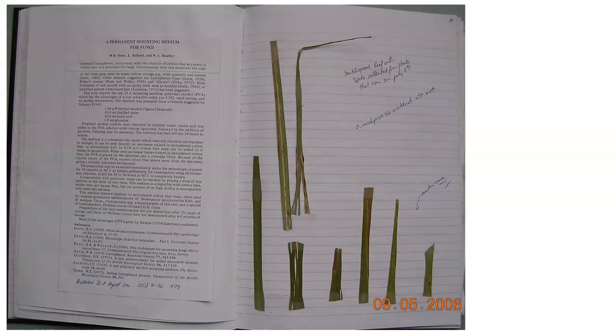This is another one. You can see on the left-hand page, I've got something that I pulled out. I thought it was important enough to take the entire article and put the entire article in there. On the other part of it, I've got specimens that I collected. These become dried down and they got stuck in there. These are switchgrass leaves with spots collected from plants that came in on July 8th.